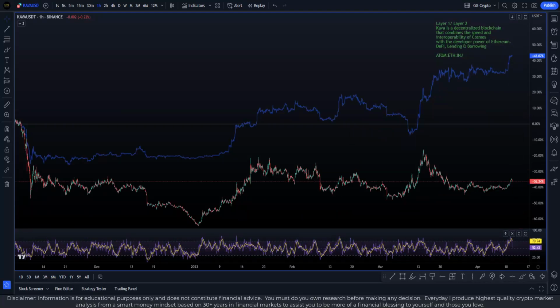Another of the greatest gainers in the past 24 hours was KAVA. KAVA is a layer 1, layer 2 decentralized blockchain that combines the speed and interoperability of Cosmos with the developer power of Ethereum. It's all about DeFi lending and borrowing. It's associated with Injective protocol, Ethereum and Atom.